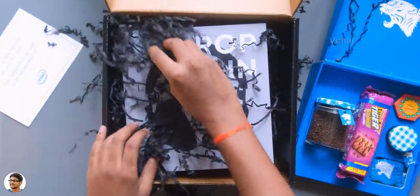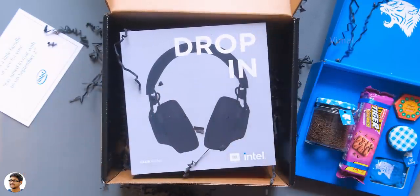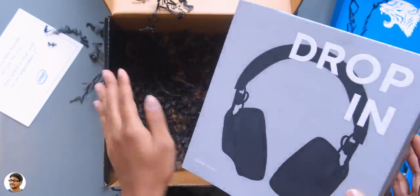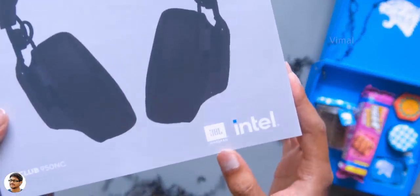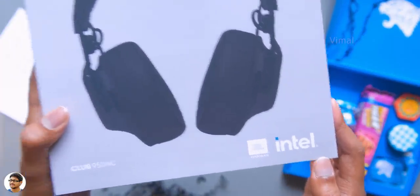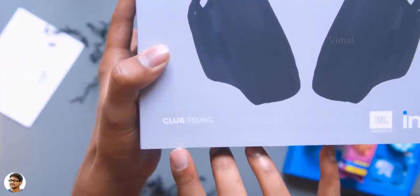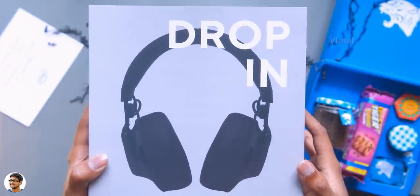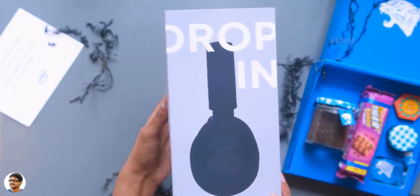There's actually one more box on the inside. Are these headphones? Wait, what? Yes, indeed they're headphones. And that's it, this is what we got in the package. Let me just keep this aside and show you the actual thing. Okay, looks like this is a special headset made by JBL in collaboration with Intel. You know, like a limited edition model. That is super cool, right? It's a quite popular wireless headset from JBL, the Club 950 NC. NC stands for noise cancelling. The packaging is also very different than usual.